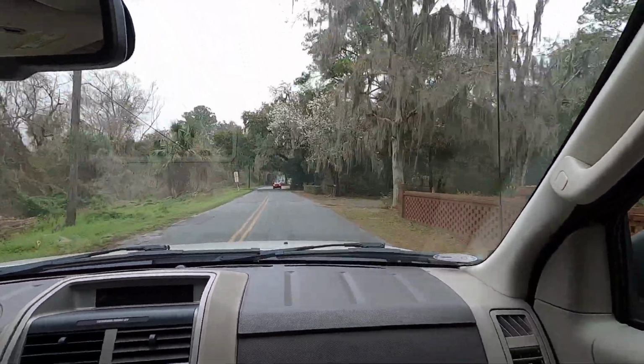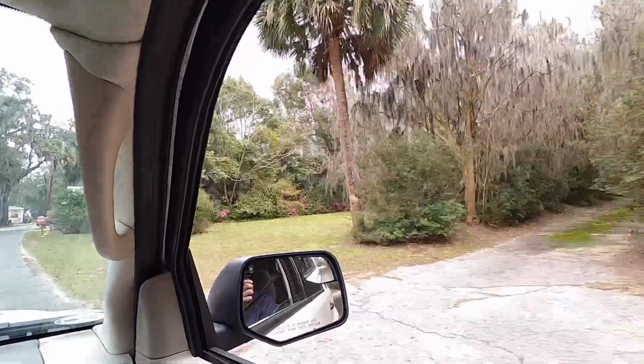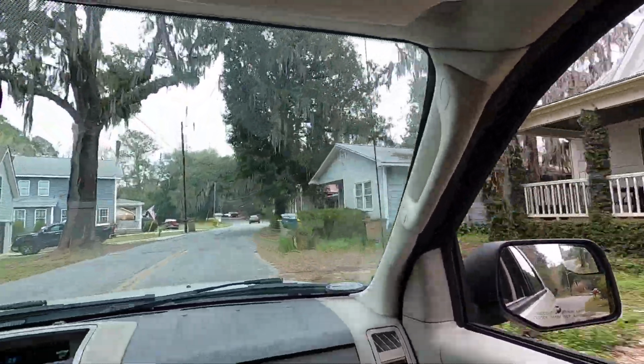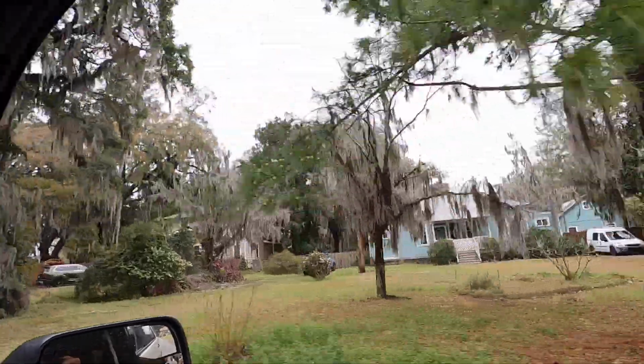In Savannah, headed towards Bonaventure Cemetery. Just get a little video as we drive along here. The azaleas are in bloom. See all the Spanish moss in the trees.